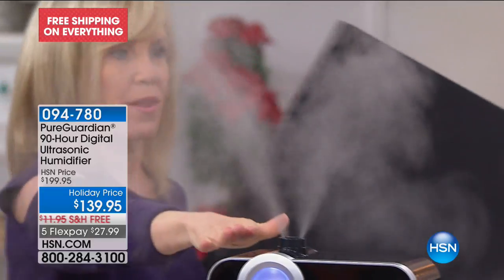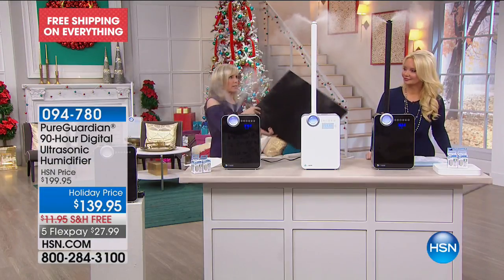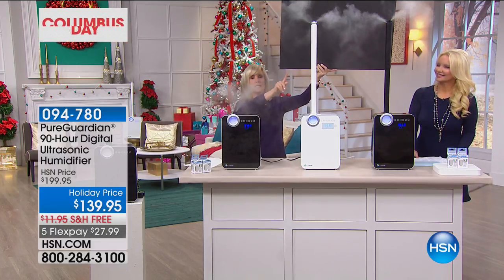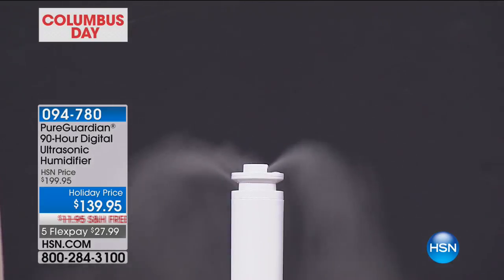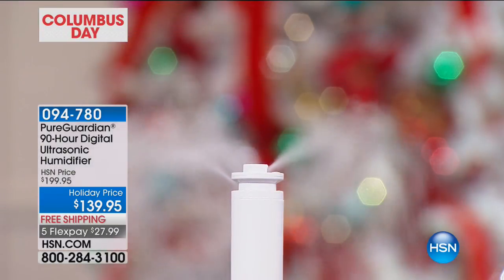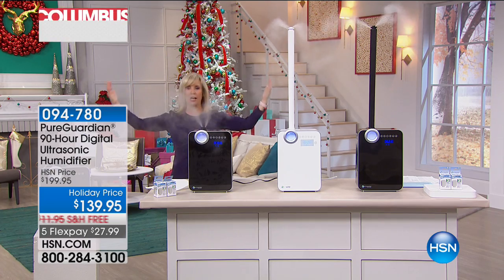So this one is without the extension wand. So here's the unit right here, but I'm gonna hold this up, okay, Connie, so you can see. Look at the power. You can put on the extension wands, and the benefit of that is that it spreads the mist throughout the entire room right there. So this is a big deal. It's the only one that HSN has where you get the additional extension wands. So that fills your entire room.